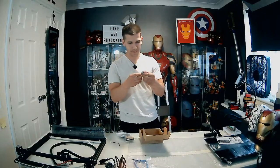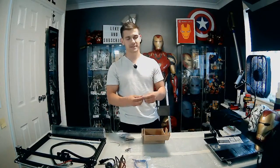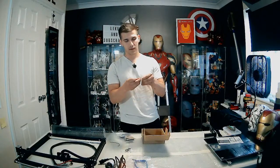We have some clips for the thingamabobber. Oh, that's a good SD card. Yeah, so this is like a Max. So this gave me a very nice 8 gig SD card. And I can't get this bag open. There we go. I got it open.